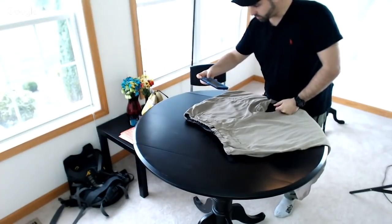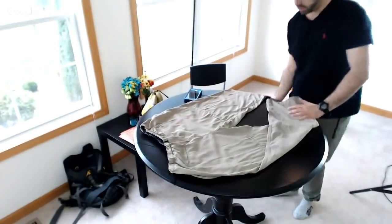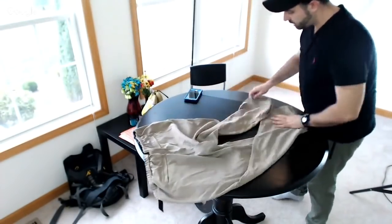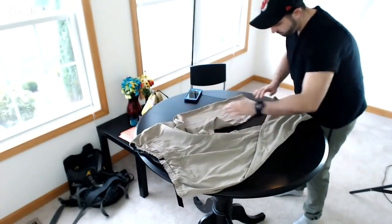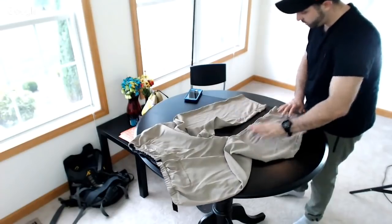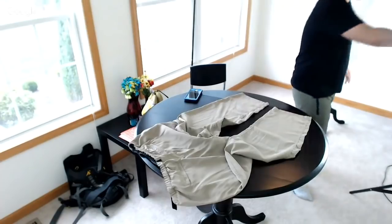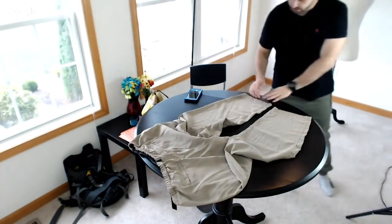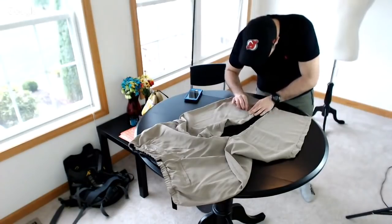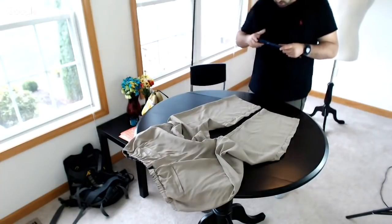Let's get an up close picture of the tag. Looking good. Now, what I always like to do is take a picture of the bottom of the hem of the pants right here, just to show that they haven't been dragged on the ground, that they're not all ripped up. So I'm going to move this around a little bit, get some more light in here. Okay, this is just a nice little touch.